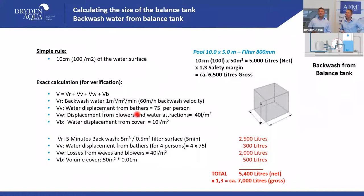Then displacement from blowers and water attractions. Especially if you're a blower, you lift the water by 2, 3, 4 centimeters, and that's immediately going into your overflow and balance tank. And your water displacement from the cover, about 10 millimeters, 1 centimeter. If you open your cover, that will bring more water to your balance tank. And if you then directly jump in and start your water attractions, it's a little bit debatable if you need this.